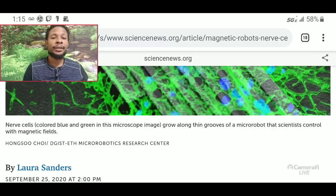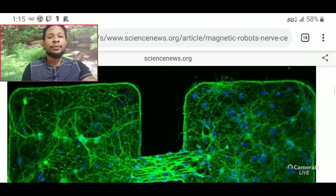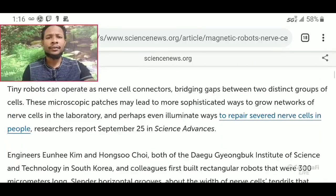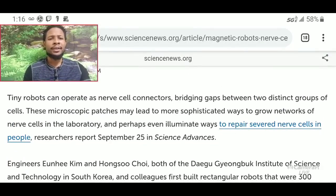Nerve cells colored blue-green in this microscopic image grow along thin grooves of a microscopic micro robot that scientists control with magnetic fields. So they control the robot with magnetic fields. So how in the heck would that be operated? I mean, I could read you more into it, but it's still just crazy all in itself. So it goes in, the tiny robots can operate as nerve cell connectors, bridging gaps between two distinct groups of cells. These microscopic patches may lead to more sophisticated ways to grow networks of nerve cells in the laboratory. And so they're basically growing nerve cells with robots, but then they want them attached to your nerve cells and then live off of you somehow. But we're gonna repair you, we're gonna repair you during the time of robots living in your body.